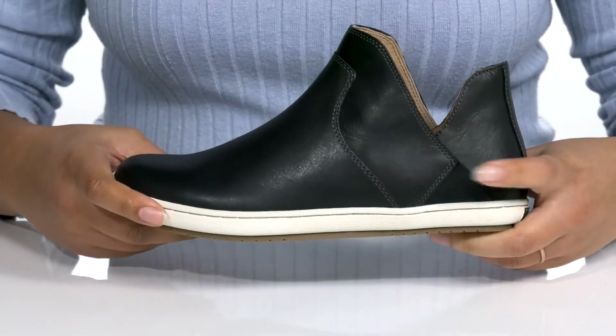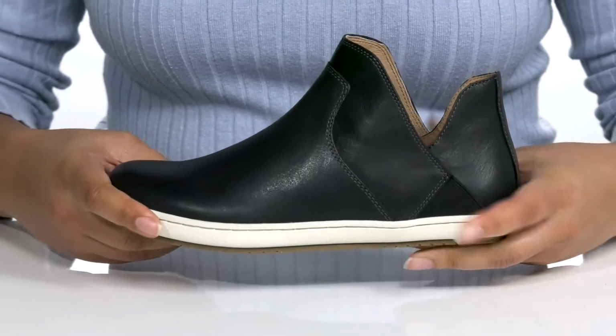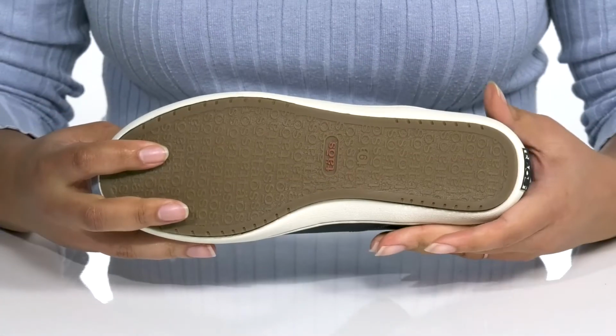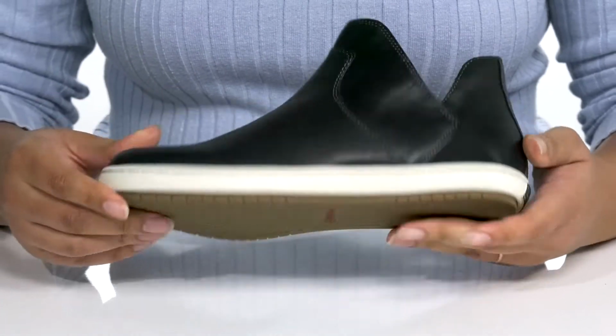The midsole adds more contrast to the shoe with a sturdy and durable build that's made to last. It's all on top of a durable synthetic outsole that has a logo tread for traction.